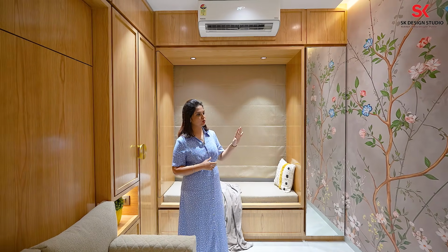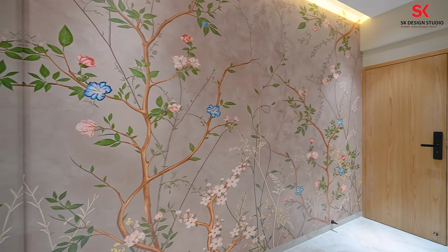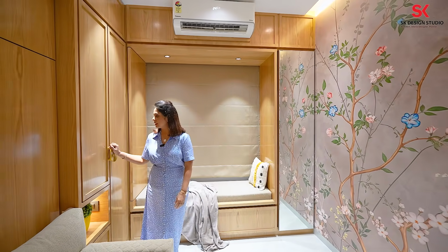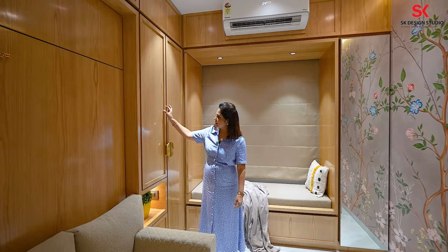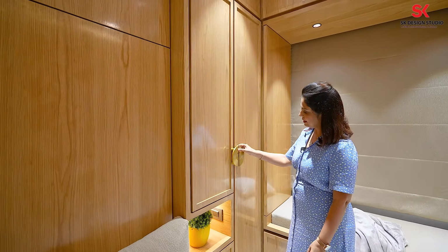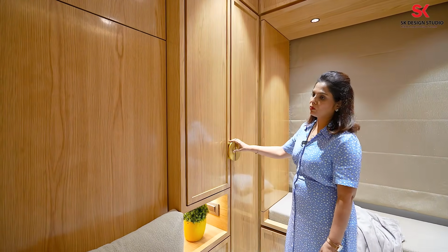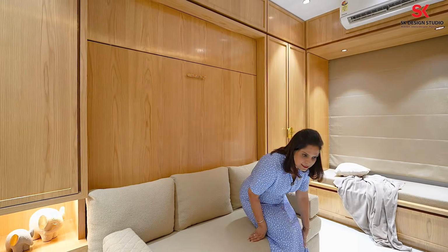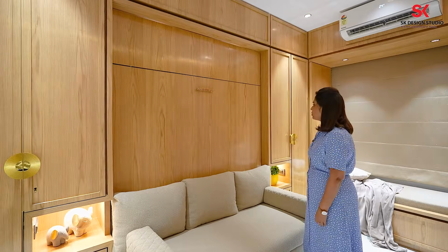We have decided to put a very beautiful wallpaper on this wall. This wallpaper is by Asian Paints, and if you see, the material used here is veneer. So nice veneer molding is given, and these are gold designer handles. This handle itself forms a very beautiful design, and this is a sofa, so you can just sit and relax on it. This is again a customized sofa, so I will show you.